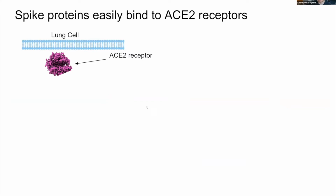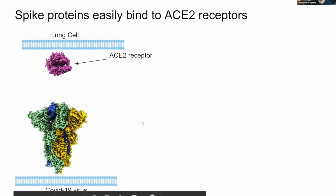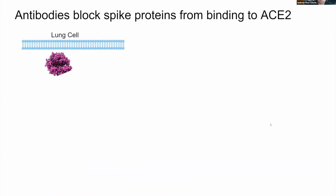Now let's say you inhale some virus from someone that coughed nearby. The spike protein on the surface of that virus goes and it actually really grabs on, it latches onto that ACE2 receptor, and you can see a little bit what's called a conformational change here, where other parts of the protein change their shape a little bit because of this interaction between the ACE2 receptor and the spike protein. And after that, the cell lets that virus right in. So that's no good.